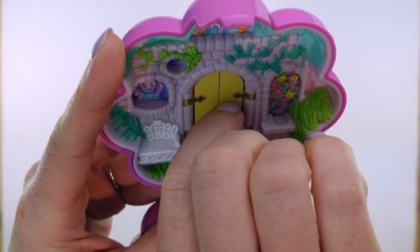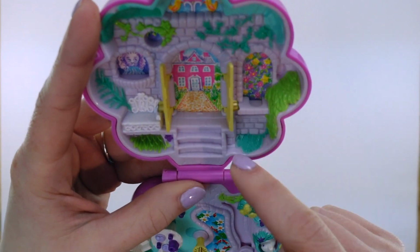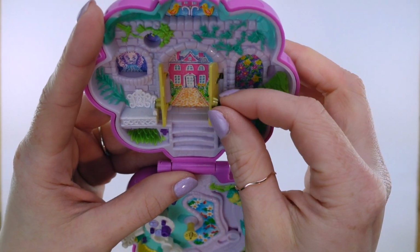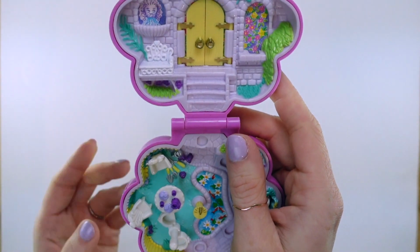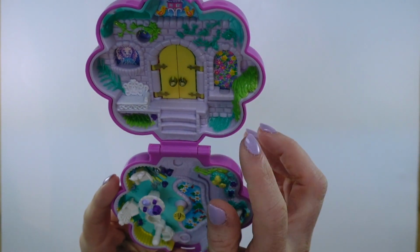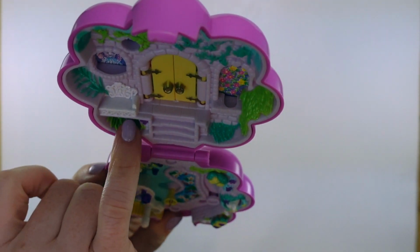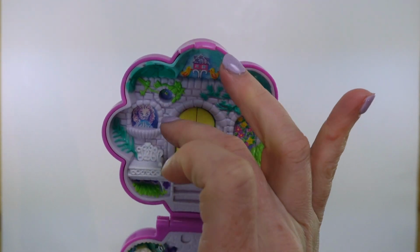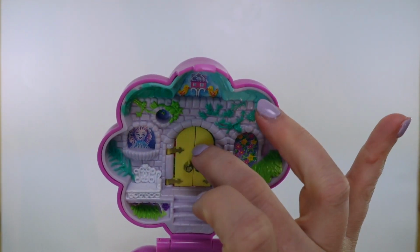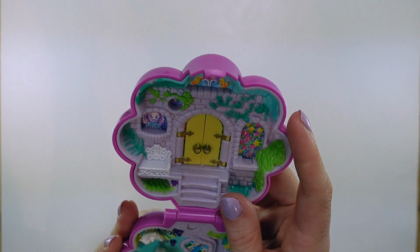And of course there are doors that when we open it up, we can see the house. So that closes off to keep the secret garden secret. Some beautiful stone steps, and again, just lots of little hiding places in here, but there's a good amount of texture on this compact, so it is quite detailed, I will say.